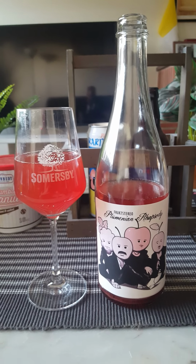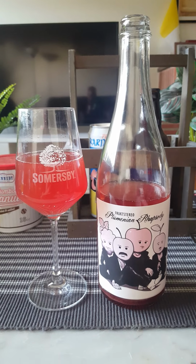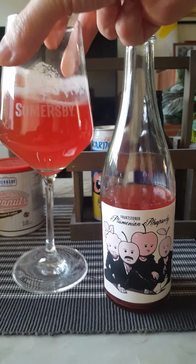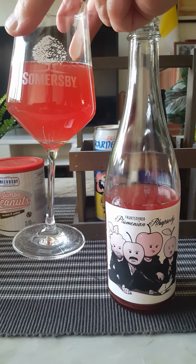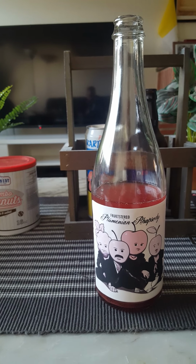It is super acidic, highly vinegary, lot of vinegar notes to this one. It's very, very complex, guys. It's super complex. And look at that, it's very, very sparkling, of course. A pet nut, pétillant naturel, a natural sparkling fruit wine. Let's go for the final sip, guys.